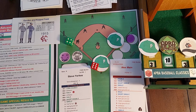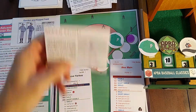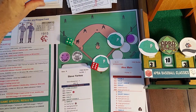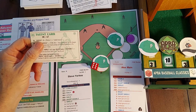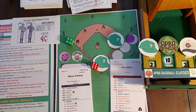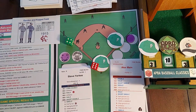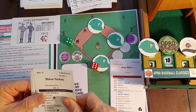Alert team picks a talent card. Kansas City is the home team, they're alert. So we need a green card. Single, pitcher 1 is an infield line out. Alex Maines is a 0, so that's a line drive that gets past him. First and second for Pittsburgh with 2 down.